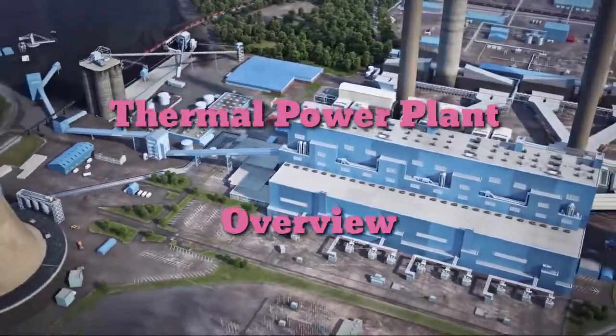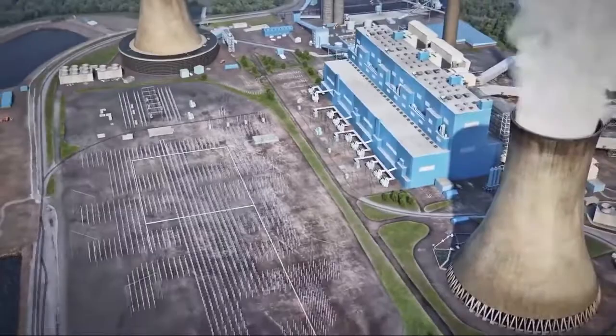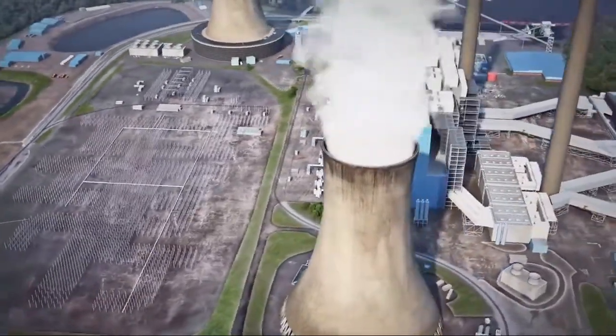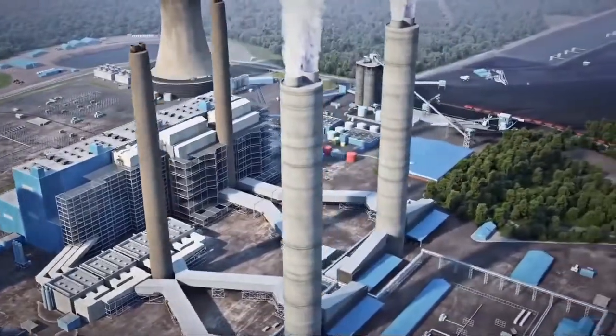Coal as a fuel source, we generate steam in our boilers. That steam will be used to turn a turbine that ultimately allows us to generate electricity. Of course, there's a lot more to it than that, so let's take a look.